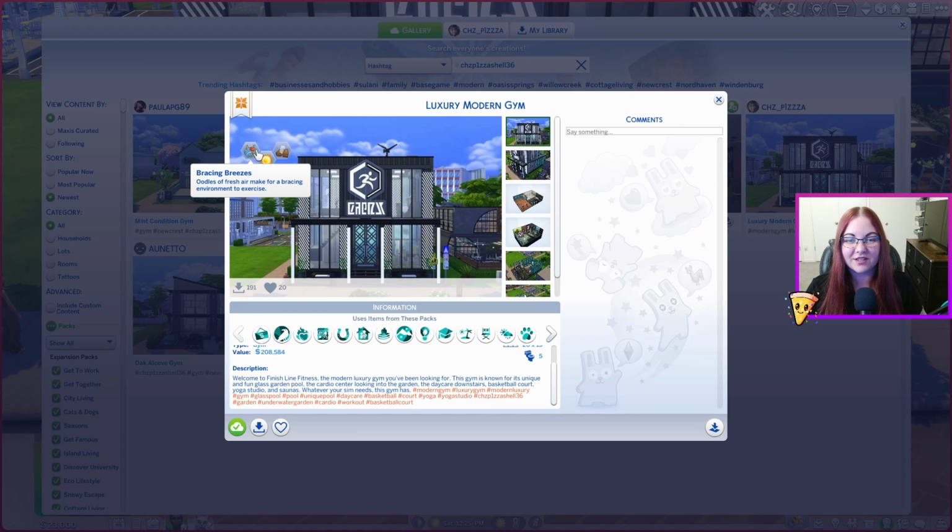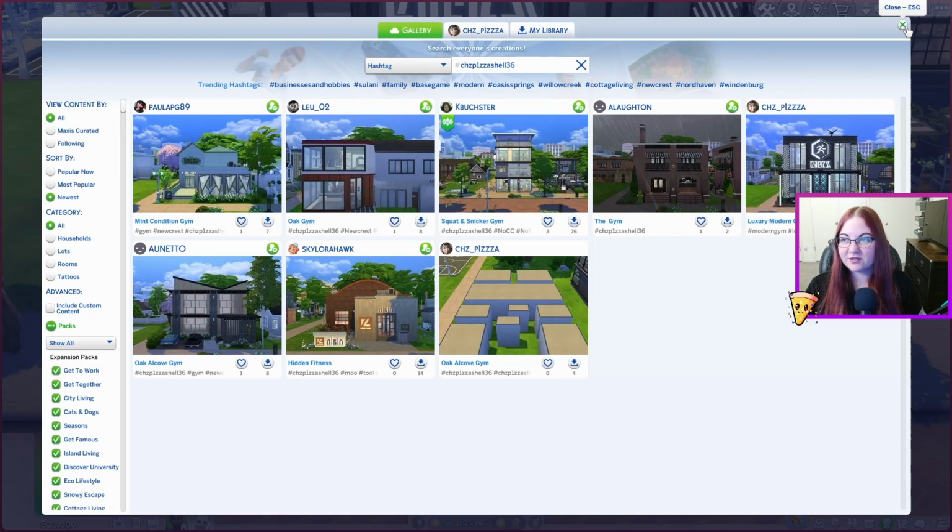The lot traits, I realized I forgot to double check on the apartment one, so I'll try to remember on here. Bracing breezes, which makes it a great environment for exercise. The sunny aspect, which makes them energized after dark, so if your sim works and can't get to the gym until the evening, this is great for them. And then the geothermal, which keeps all the pools warm regardless of the time of year. You will see in a moment why that is necessary.